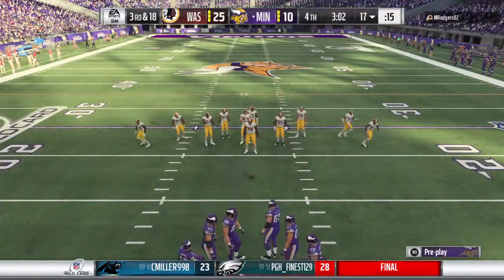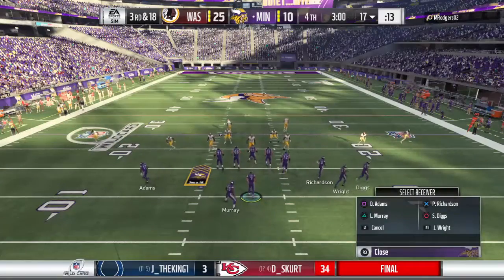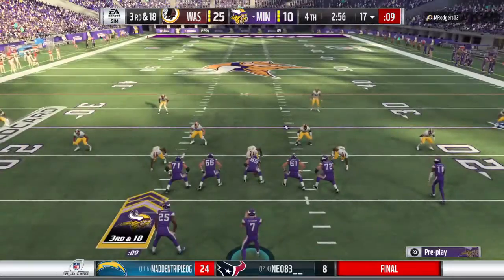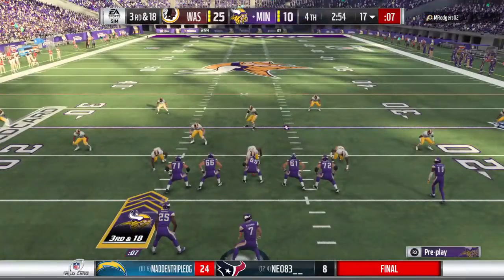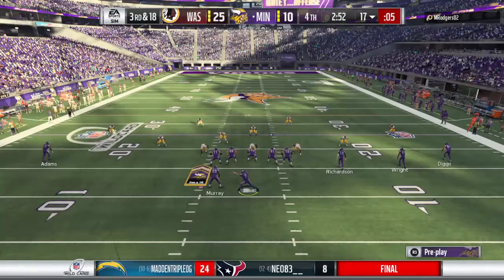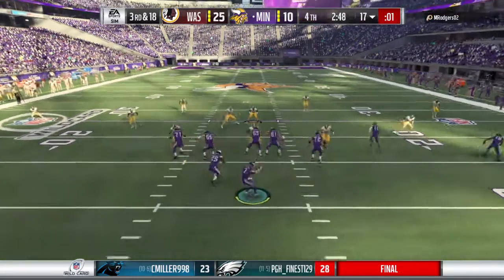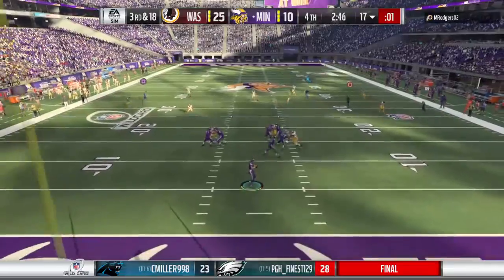The Vikings on 3rd down. Not good. 0 for 4 thus far. This will be a tough 3rd and 18. Hurry up, here we go. All right, now, lucky 56. Lucky 56. Good. Play clock winding down. Over. 3rd and long. It's Peterman.